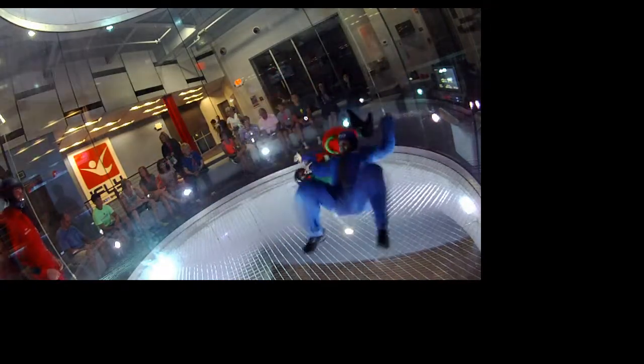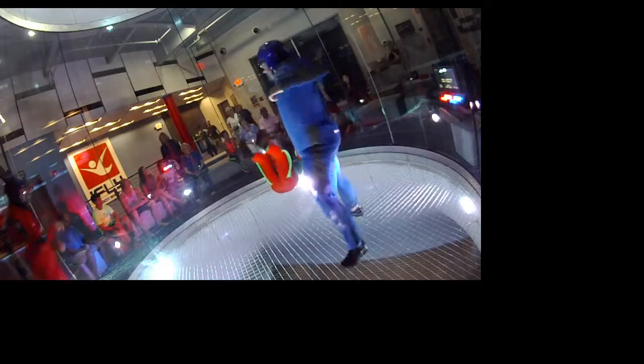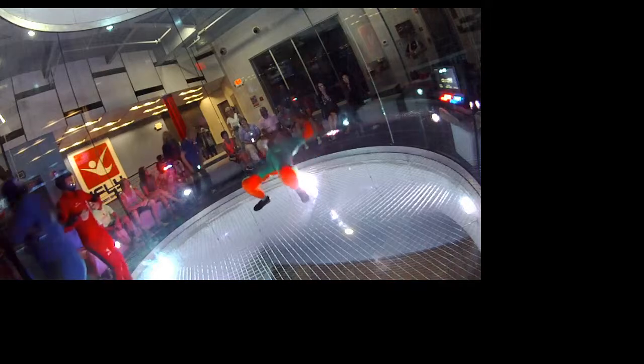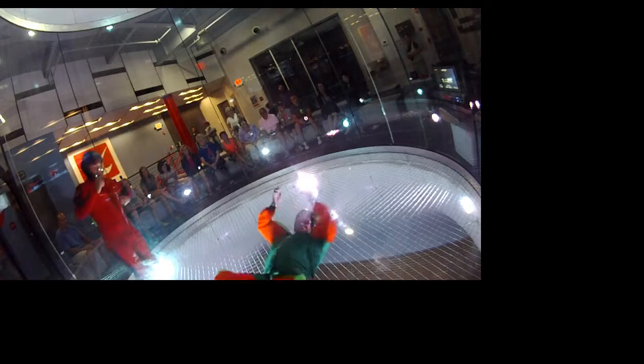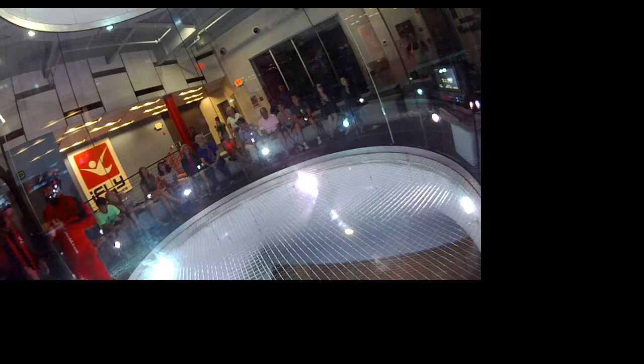But anyhow, what we got here is my son Adam in the blue suit, and I'm in the orange suit, just trying to do a back to stand up there. It didn't work too good. And that's one of the harder things to do. And when they turn out okay, they turn out just like that. And when they don't turn out okay, they just don't turn out okay. It's just the way that goes.